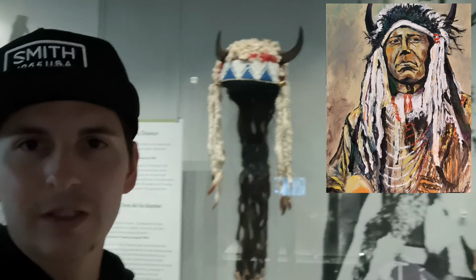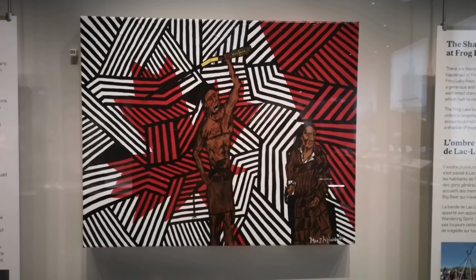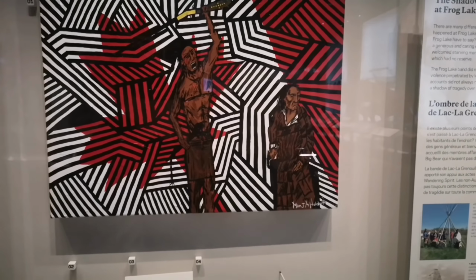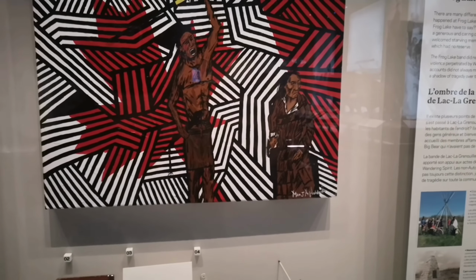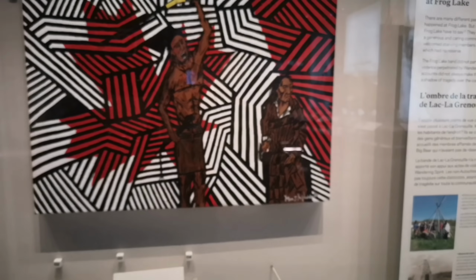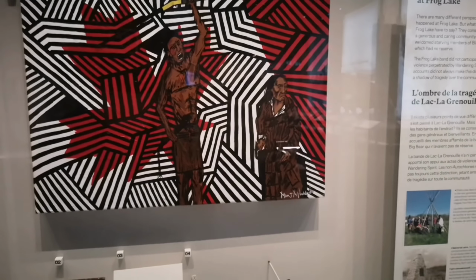Here we have a cool Cree headdress. Looks similar to one that I painted on Chief Two Moons, who was not Cree. This one actually belonged to Fine Day. This was for his first Sundance in 1895. That's pretty neat. Here's another painting done in 2015 by an artist named Mike Holden. It says here, it's Wandering Spirit, a proud warrior and Big Bear who is distraught after being unable to prevent violence. And then of course it has the Canada flag behind it, so there's some symbolism in there.